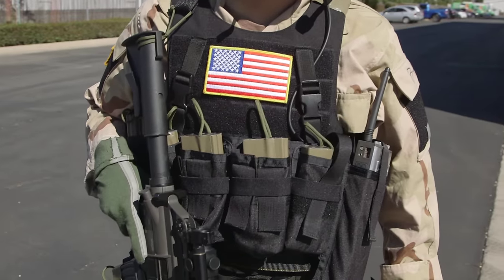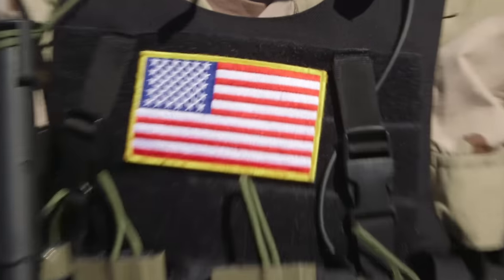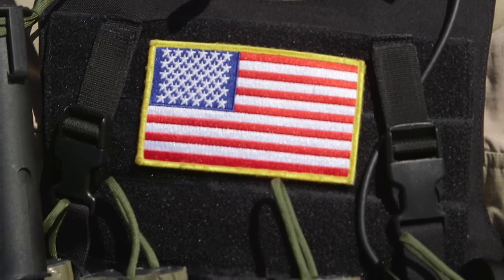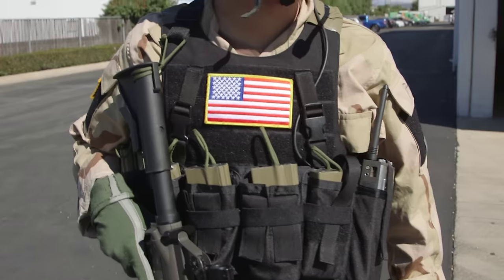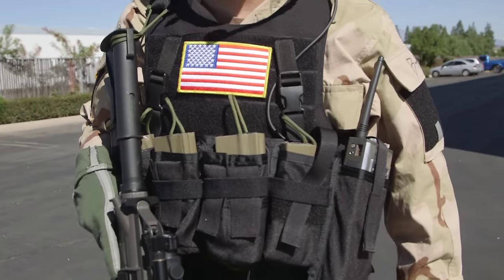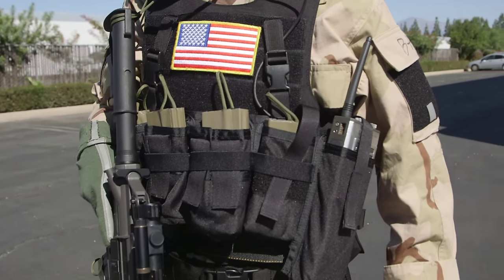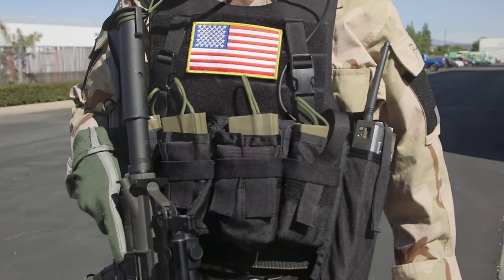The Fost vest, definitely when you look at it, it was definitely ahead of its time because, you know, guys didn't run systems similar to this where the chest rig clipped in, at least on the standard infantry level, until like the mid to late 2000s. So, you know, you can really see how far ahead they were. You also have some cool Velcro space for the flag and stuff like that.